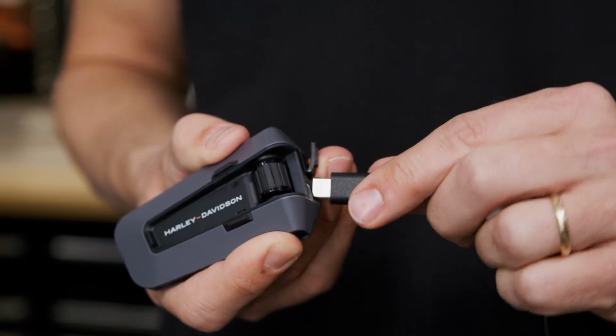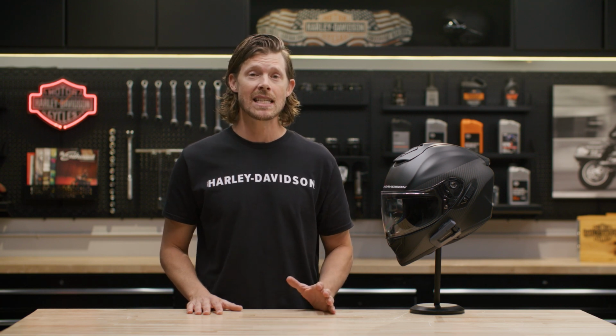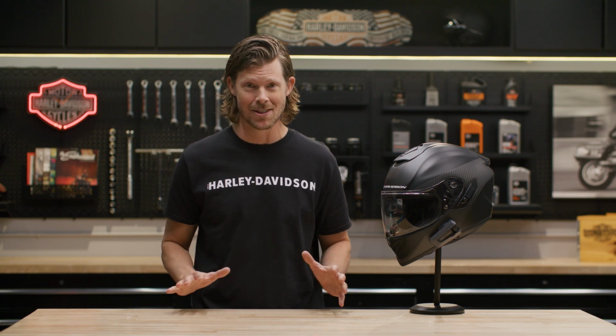The charging time is up to 2 hours for a full charge. However, it also has fast charging, which allows for 2 hours of talk time after only 20 minutes of charging. On a full charge, you can get up to 13 hours of talk time and 10 days on standby.